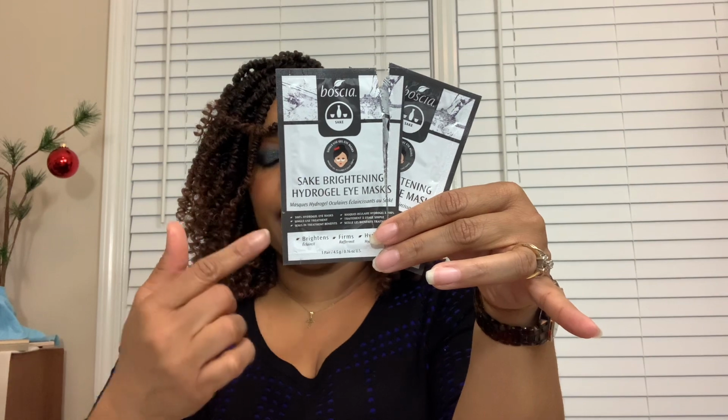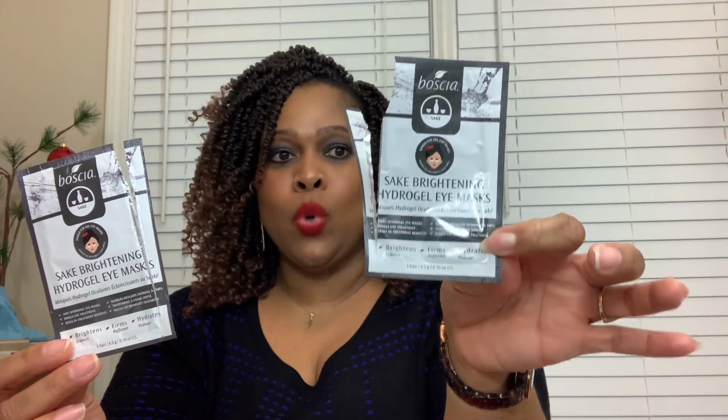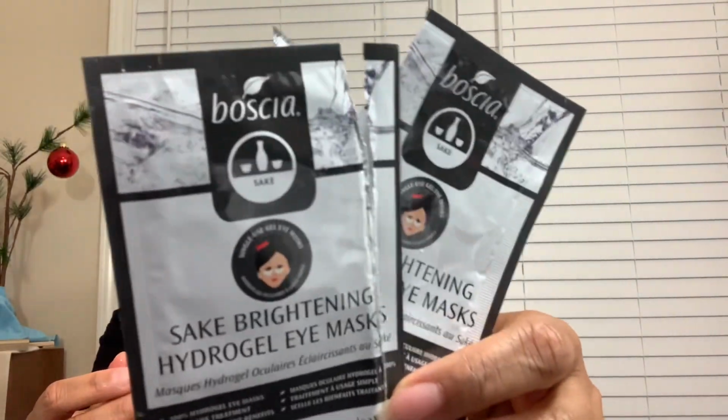All right, the next item that I have in my stash are a couple of Boscia Sake Brightening Hydro Gel Eye Masks. These are just for under the eye, extra hydration. I love first using some essence, then putting on my hyaluronic acid because it takes to any kind of moisture like a magnet, and then putting any eye gel, eye cream, or mask underneath my eye, because you can tell a noticeable difference that the skin is actually absorbing and holding on to the ingredients, the moisture from the eye mask.